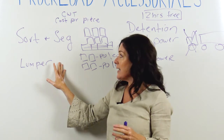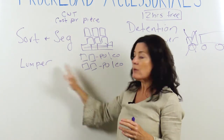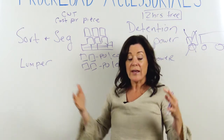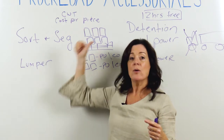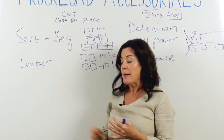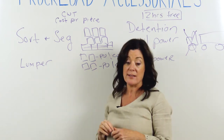It's also why it's really important. We talk a lot about data. Even in truckload, you want to have the ability to break out all these charges so that you understand what's going to be sort and seg, what's going to be lumper, what am I paying for detention, because you'll have customers who charge you back as well. And you really want to understand the breakout of these charges.